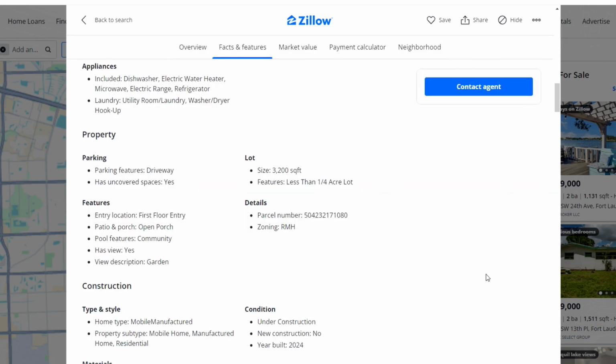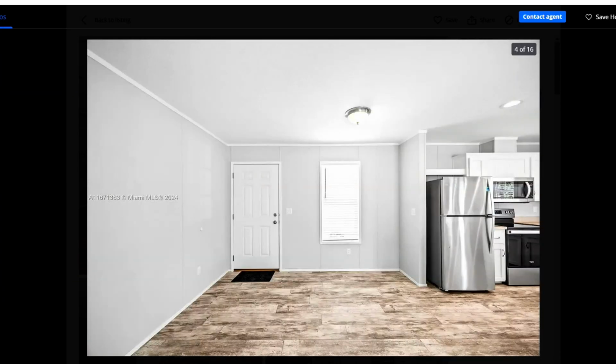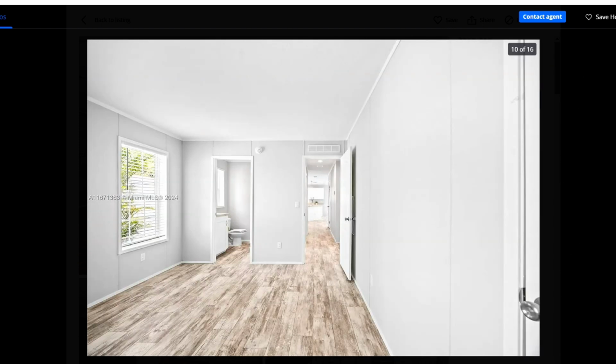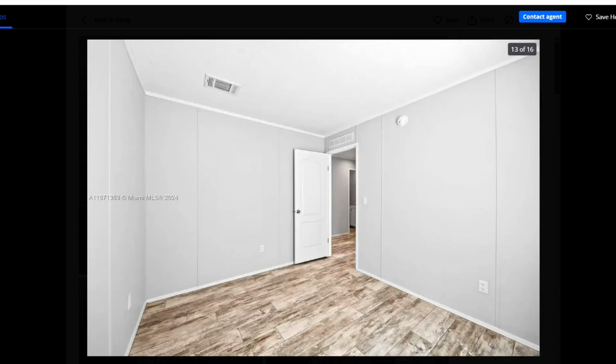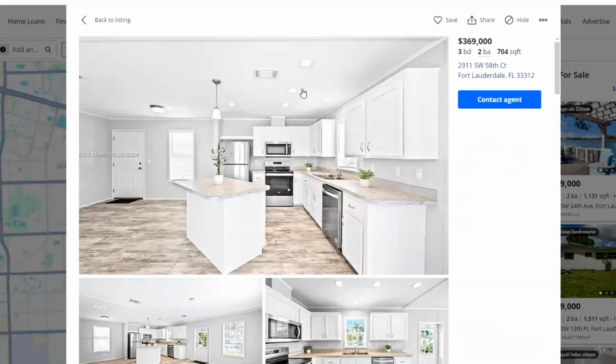Now, when we look here at the size of the lot, you see that it's just a little over 3,000 square feet, okay? So it's pretty small. It just basically fits the manufactured home on it, all right? Just a quick look at some of the pictures there of the kitchen, okay? I mean, it's obvious, it's brand new. Everything in there is new. You got your new floors and everything. Looks good, everything does look good. And there you are, and it shows that, pretty much that lot, like I said, just fits that mobile home.